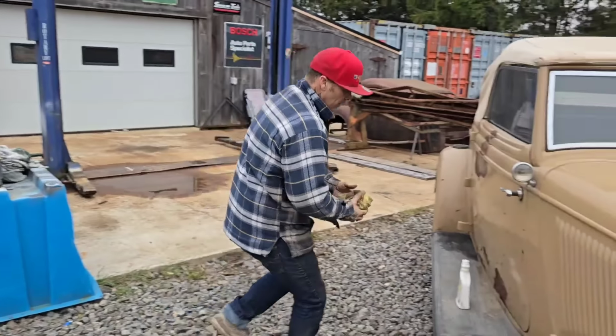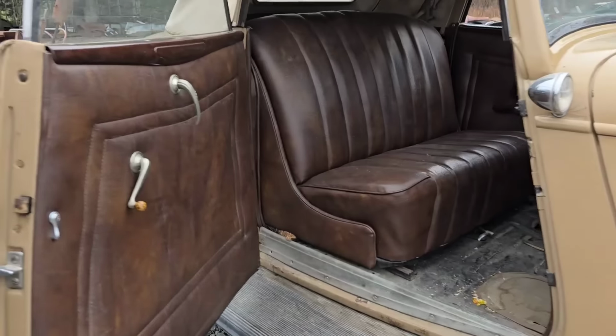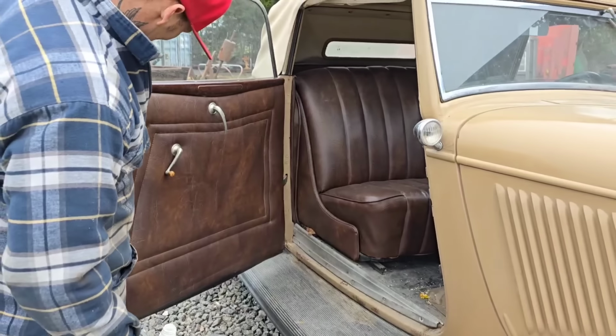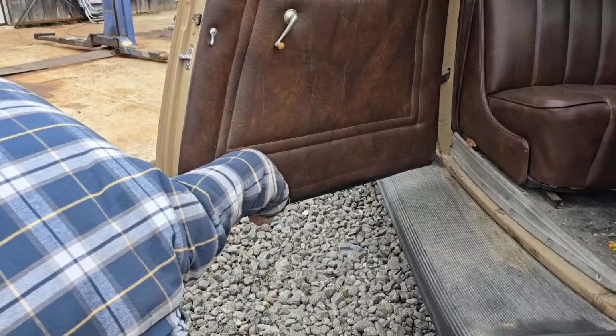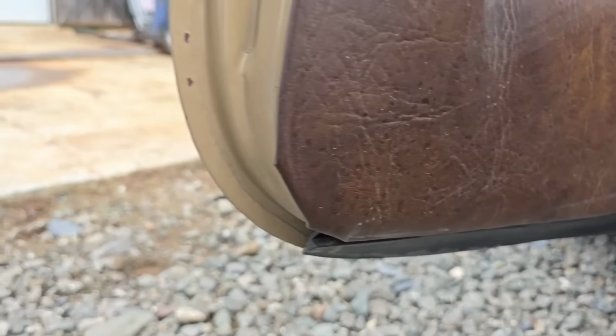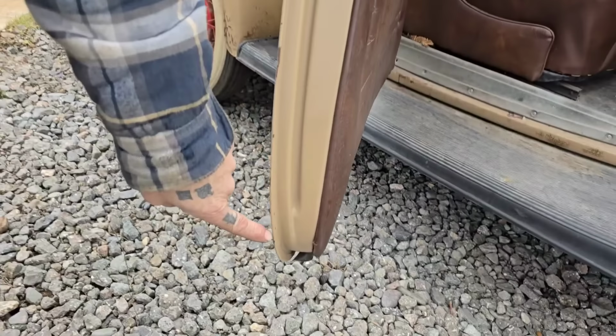Take a peek inside of her. So all the interior looks like it's new. All the door lips and everything look perfect on it. I know it's got that thing on there, but I felt them. They look good underneath the bottom. The door lips do, and you can tell by the thickness how thick they are.